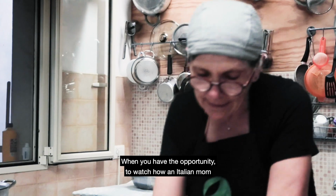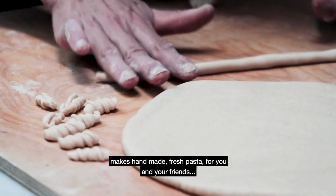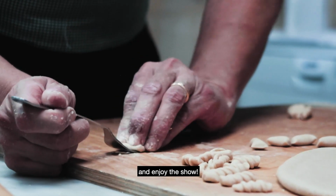When you have the opportunity to watch how an Italian mom makes fresh handmade pasta for you and your friends, you simply drop everything you're doing and enjoy the show.